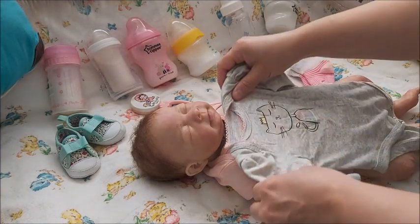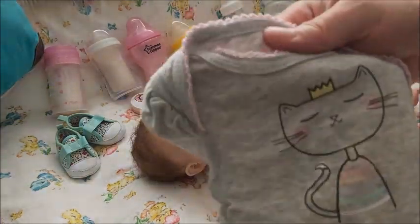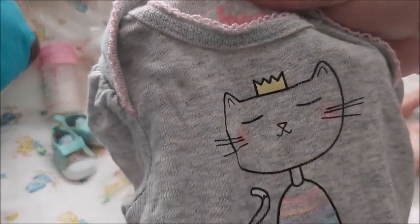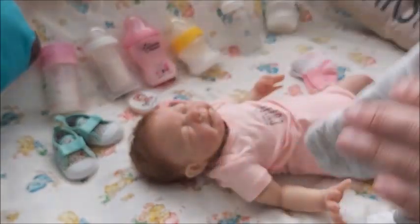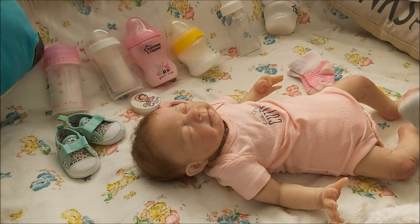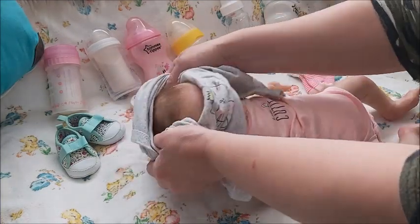This will be on the outside. It's a long sleeve onesie, light gray with pink trim and lace. And it has a cat on it. Cute cat. So I'm just going to put it over top.